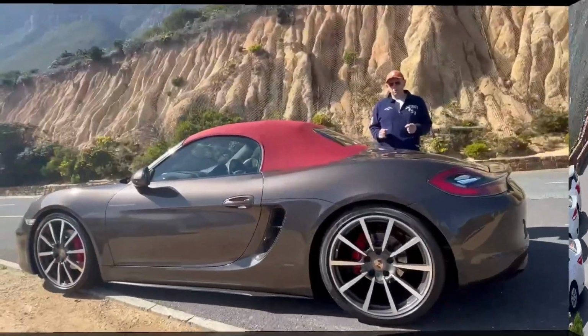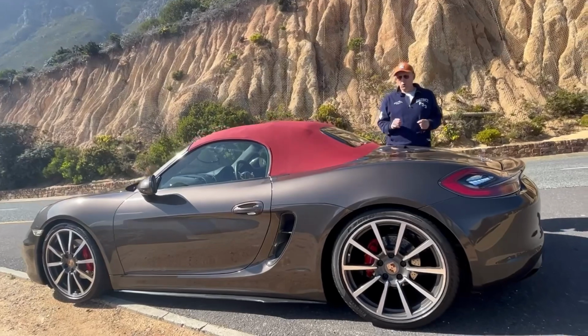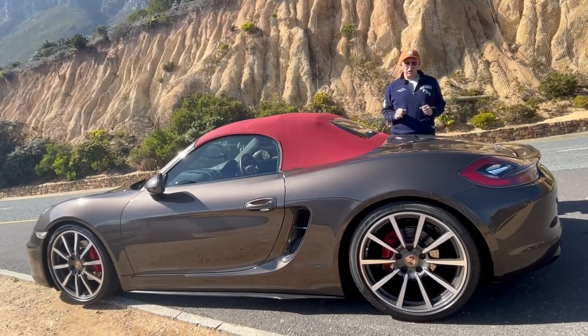There you go, that was my Porsche Boxster 981, and now you understand why the Porsche Boxster 981 was the best Boxster ever made.